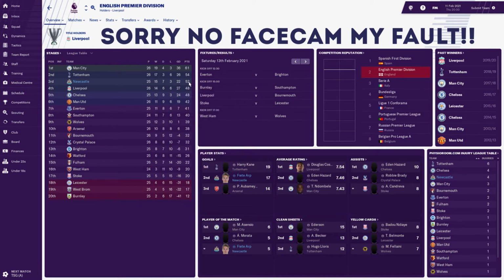But if we win that, we will go to 55 points. So we'll be 6 points behind City as we sit. I'm not entirely sure who that game in hand is with. It's probably going to be West Ham, I would say. But yeah, all in all, not too bad a result.